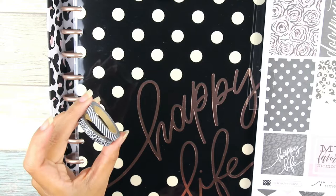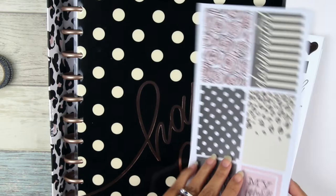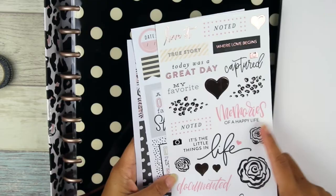And then it also comes with, let's see, this guy. Oh my gosh, how pretty. 1, 2, 3 sticker sheets to just get you started. These are so cute. I'm not normally a pink person, but these look really cute. So it comes with 3 sheets of those. And then let's get into the book.